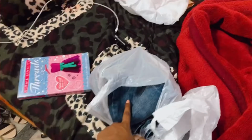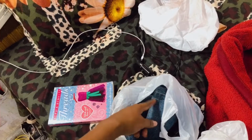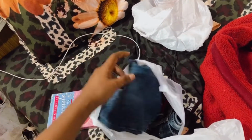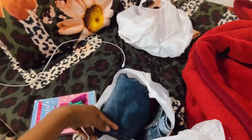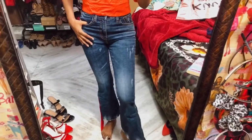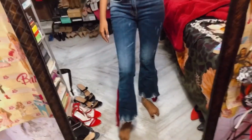Let me try these jeans with some other Sarojini Nagar top which I bought from my last shopping. So yeah, that would be nice because I really want to show you these jeans. This is not like usual jeans, it's a bit different. So guys, the next thing I want to show you is this pair of jeans. This is how it looks. This is really good quality. I loved the pair of jeans.